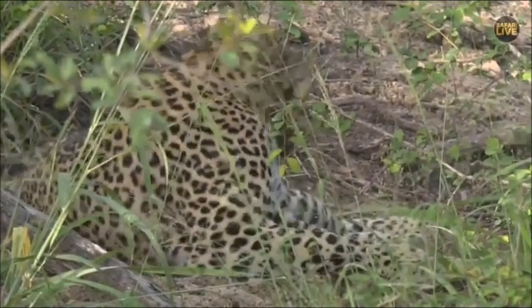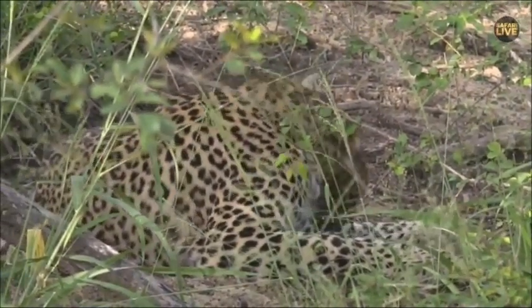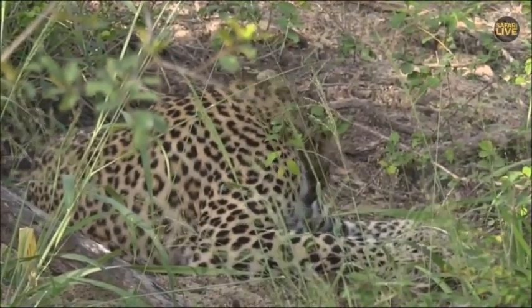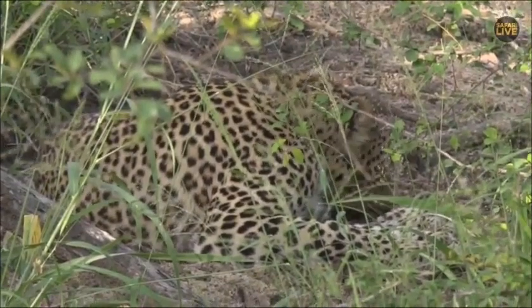The fact that she's not even looking at us indicates that she doesn't really mind too much. A little grooming going on. I don't think she's going to be sitting for too much longer. I think these squirrels are making too much noise, and she's probably not enjoying that very much at all.